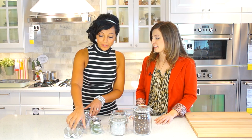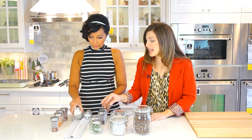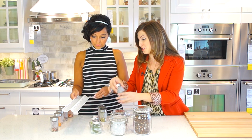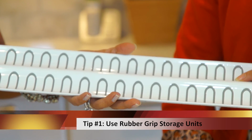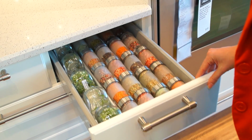So Alicia, tell me about this fun little tip that you have here. I'm just so intrigued by this piece. Yes. So at IKEA we have so many options for interior fittings, and this is one of them that fits our kitchen drawers. It's made for these spice jars, as you can tell. Right. And it's nice because it has a rubber grip, so you don't have to worry about them sliding. It's perfect. These types of interior fittings you would use inside a drawer to keep the spice jars all together and in place.